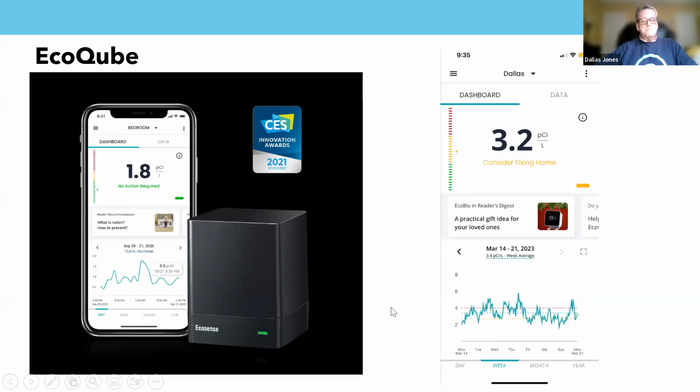This is the EcoCube, and I just want to take a minute. Most of you have probably already gotten familiar with the EcoCube. The EcoCube has the same 30 count per hour per picocurie per liter sensor that our Radon I Pro has. And this is a homeowner device. You can see there on the right that there's a smartphone app that connects to the little cube via Bluetooth, and you connect all of that to your Wi-Fi, and you can monitor your radon concentrations from anywhere as long as the device is still connected.